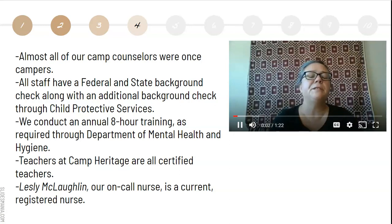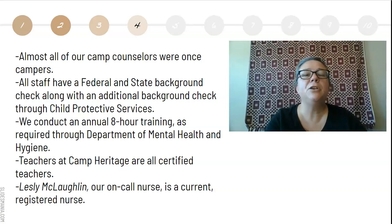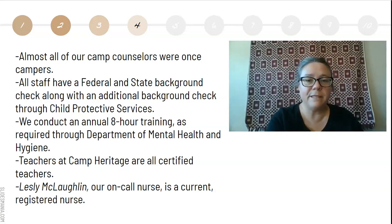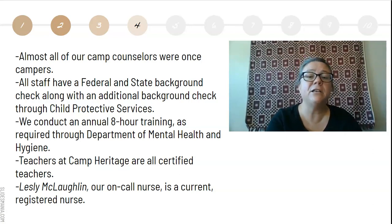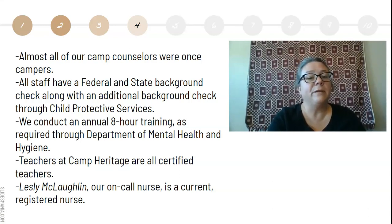I wanted to share with you a little bit about our camp staff. So aside from the leadership that you will see around campus, you will also see a number of high school and college students who are wearing the Camp Heritage t-shirts with their names on them and the camp staff on the back of the shirt. Those are all of our camp staff, and many of them have been campers at Camp Heritage, many of them since kindergarten. All of our employees are federally and state background checked, along with an additional background check through Child Protective Services. We also conduct an 8-hour training that is mandatory for all staff the first weekend in June. So they've all completed that as well.